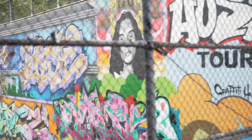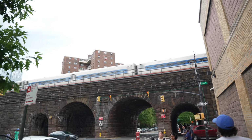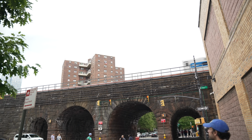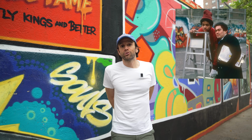Because keep in mind, back in the early 80s, late 70s, there wasn't a lot of outlets for the youth and things like that to express themselves. So graffiti was kind of a natural progression. And this one was actually started by a man named Ray Rodriguez, AKA Stingray, who is actually a street artist. And he kind of just made this a thing. And now it's here, Graffiti Hall of Fame.